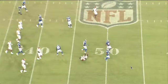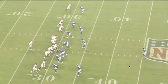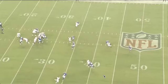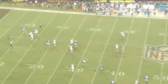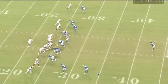It was a disappointing game. There's no doubt about it for the New York Giants. I do believe that they will bounce back. I trust in Patrick Graham. I trust in this defensive personnel. But I hope to see a little bit more pressure. I hope to see more communication on the back end. They need to do something about these RPOs. They need to do something about the quick game.